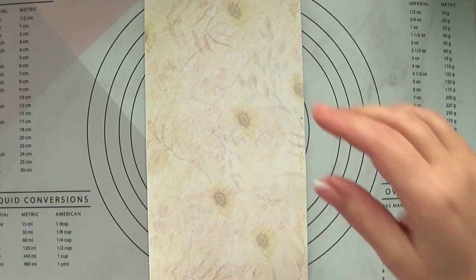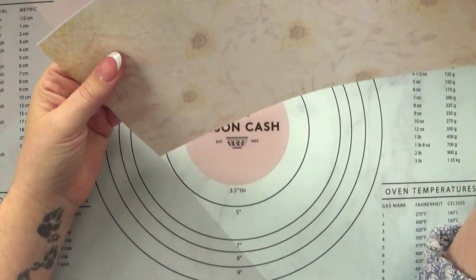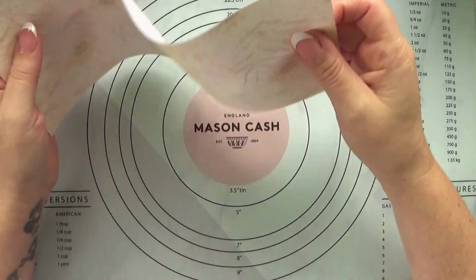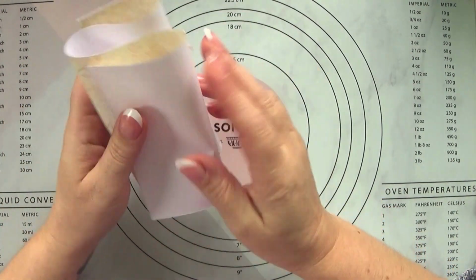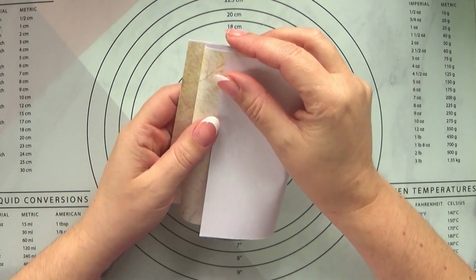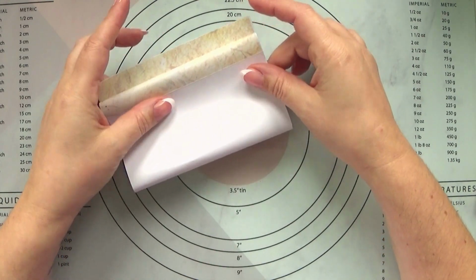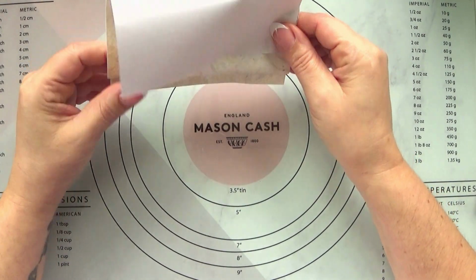Okay, so when I was doing the first one of these, I did my fold very arbitrarily. I just kind of did this and got it to where I wanted it to be, and then smushed it all down flat. And if you're happy to do it that way, by all means go ahead and do it that way.